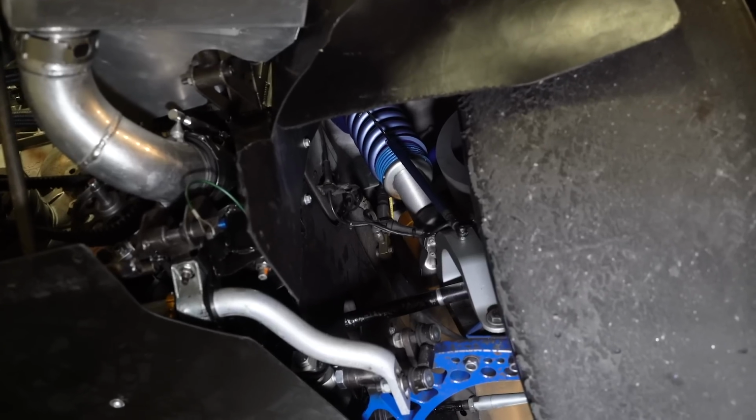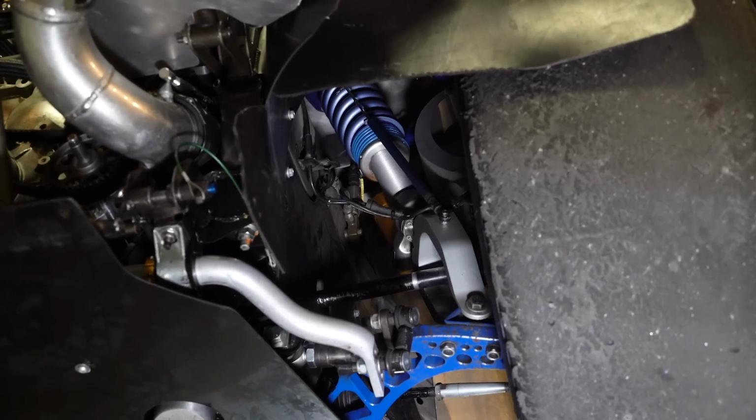Cole, what are you doing? Are you trying to qualify for the FD grid here? What is this? Show me what this is. So this is WiseFab's development package for the R35. We kind of met the max of the OEM suspension components within the first couple of years of development.